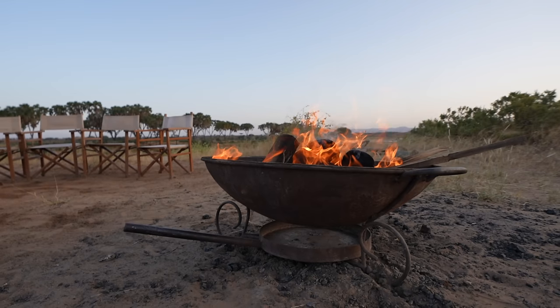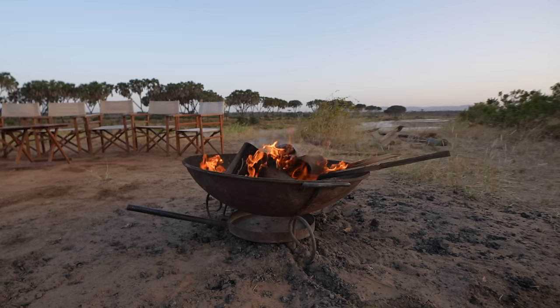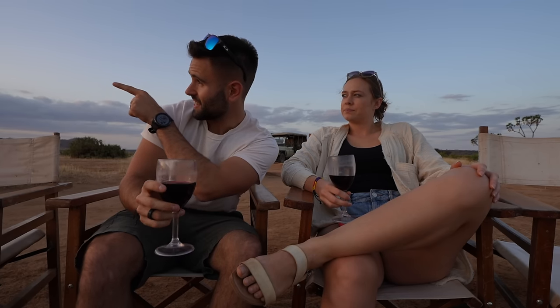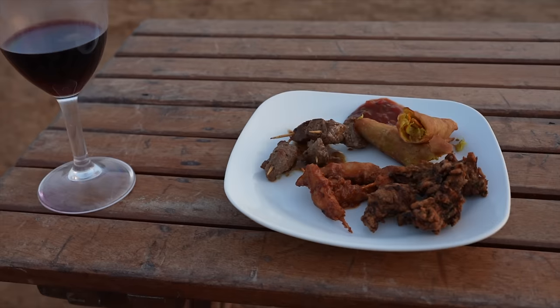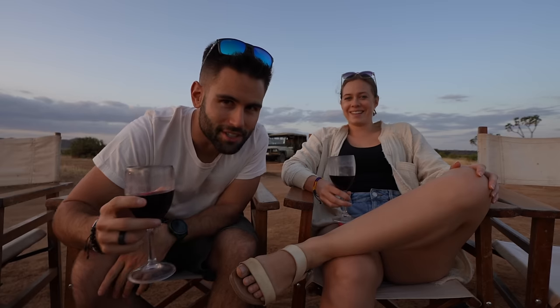Also, the setup is very nice by the river, the sounds of the river, the fires crackling. Got the little sunset over the mountains. It's quite nice. They have snacks, they have wine, nothing else was missing. Go get some snacks.